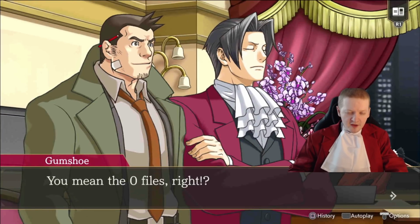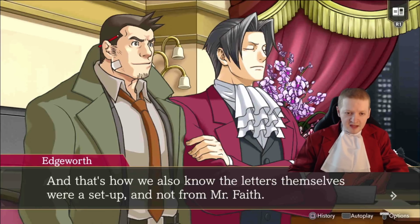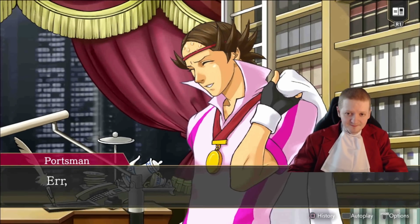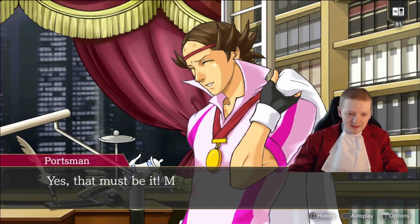You mean there's a file missing, right? And that's how we also know the letters themselves were a setup, and not for Mr. Faith. If the thief was the killer, do you think they would try to undermine themselves? Or maybe the killer just didn't think of that, either. Yes, that must be it. Maybe, just maybe.